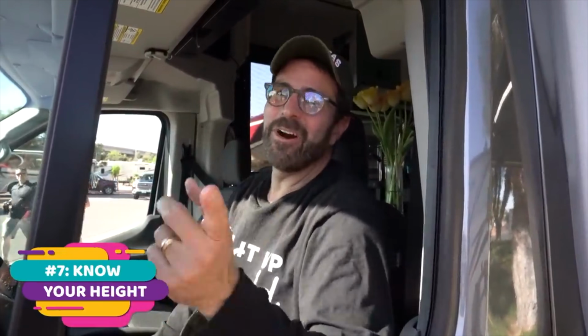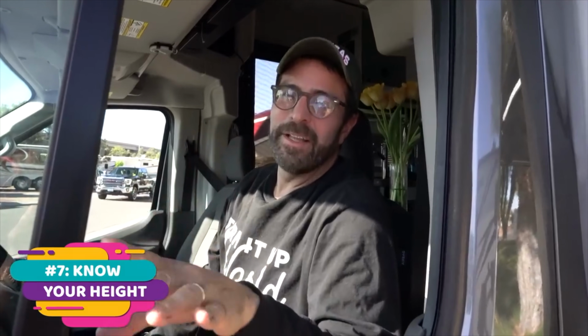Now, the first thing you need to do before you drive off the RV lot is know the height of your RV. Absolutely critical. If you have to measure it, go out and measure it. And keep in mind too, you may have a roof rack or some things on top of the roof. So measure those as well, because you don't want to go under a bridge and knock some things off. Just like we did.